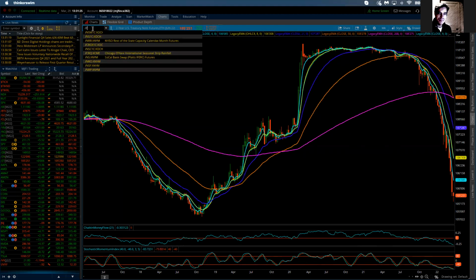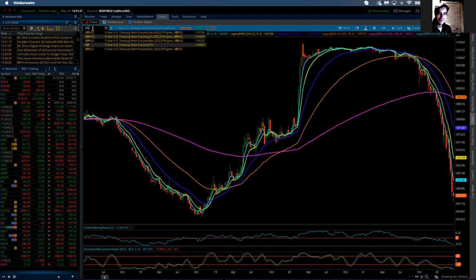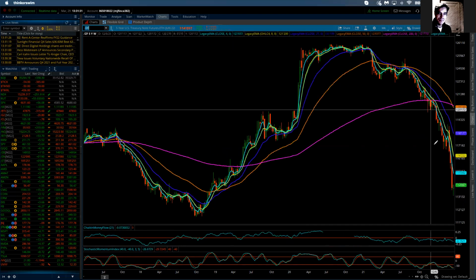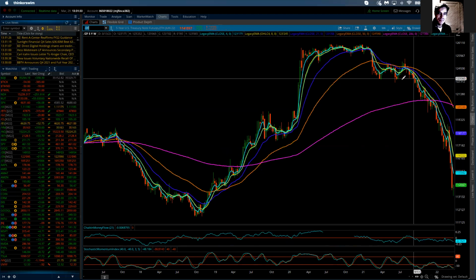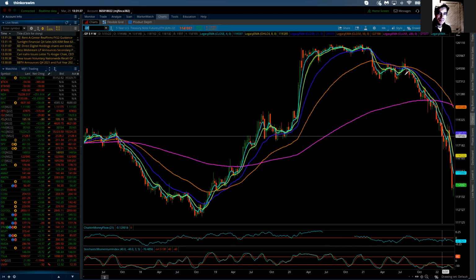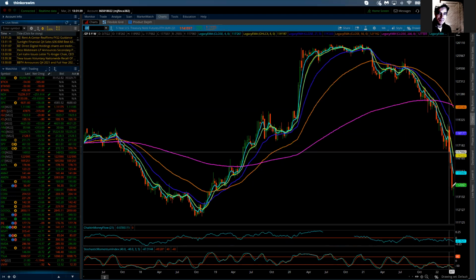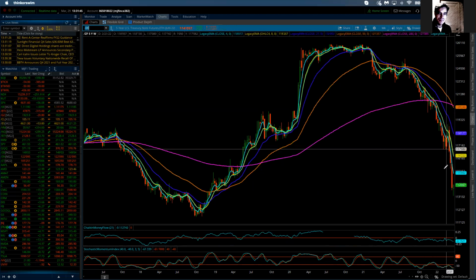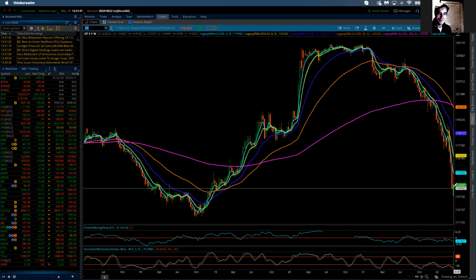I just did G and it told me it was gold. So let's try that. There we are, the 5-year. So look at the 5-year. Same story. These are pretty steep declines. And these are interest rates. So these are rates flying and the bond price dying.